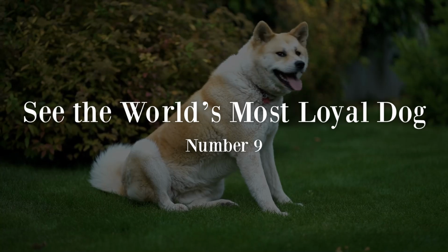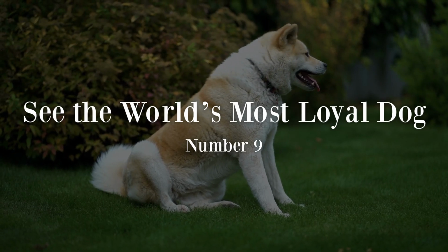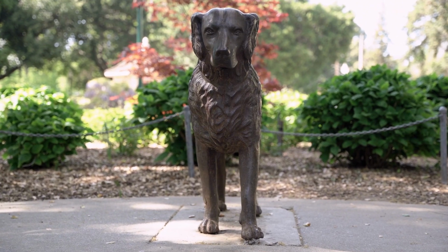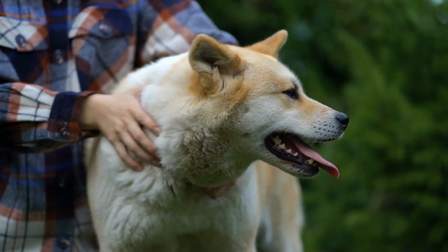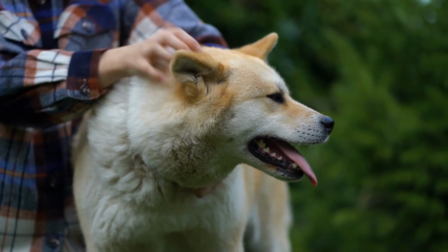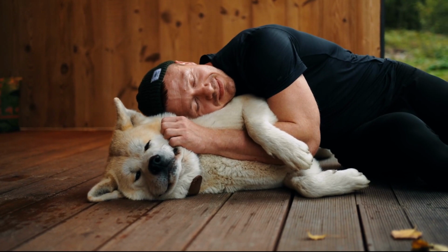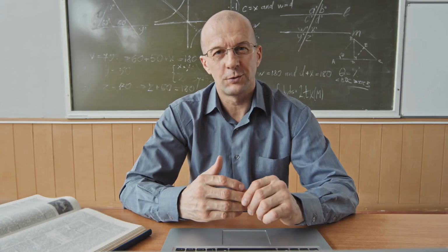Number 9, see the world's most loyal dog. Right outside Shibuya Station is the Hachiko Statue. And it's not just any statue. Hachiko's story has melted the hearts of millions. According to the story, he was an Akita dog who waited at the station every day for his owner, a professor, to return from work.